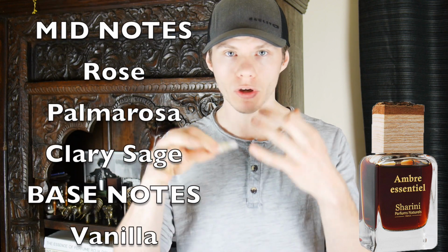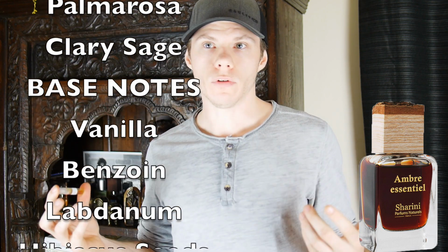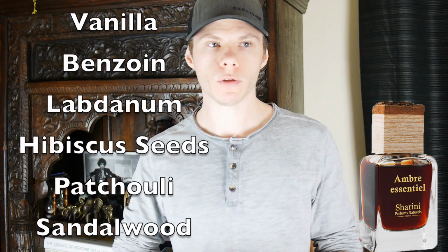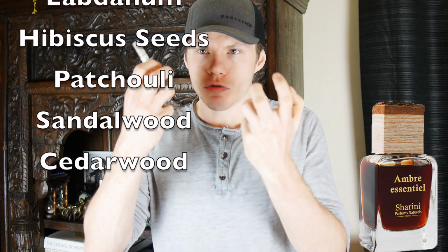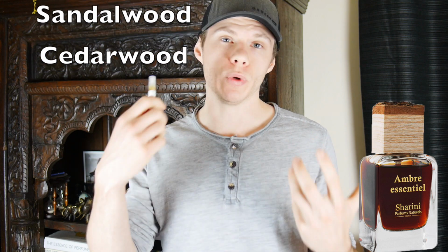It's definitely along a similar line, so if you like that fragrance, or even Tom Ford's Amber Absolute, along that kind of ballpark, then I think you would enjoy this one. It's rich, it's resinous, it's thick and cozy and warm. I think this would be a great fall and winter fragrance.